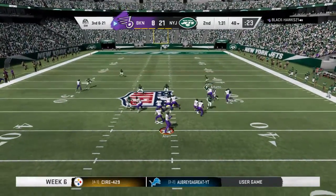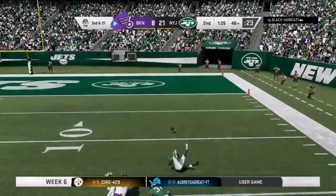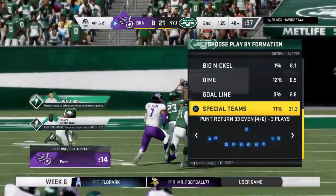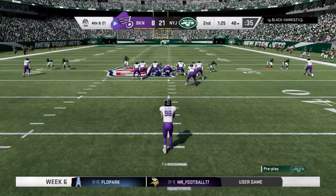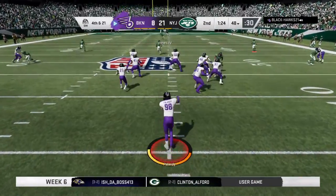From the gun, it's Allen, going up top. And that'll wind up incomplete. Bold play call there. Now it's 4th down. It's always a goal, and it's really nice defensively when you can rally to the football and make sure there's enough contact to force an incompletion. Force an incompletion and force another punt.